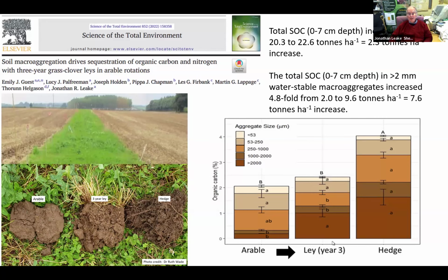And what was really critical here was what was increasing was these water stable crumbs greater than 2 millimeters, so greater than 2,000 micrometers. They massively increased, and that increase represented an increase in carbon storage in those as well. The total carbon didn't statistically significantly increase, but the total carbon in that aggregate fraction, the large aggregates, massively increased by a factor of about 5 times, nearly 5 times more, and was statistically significant.